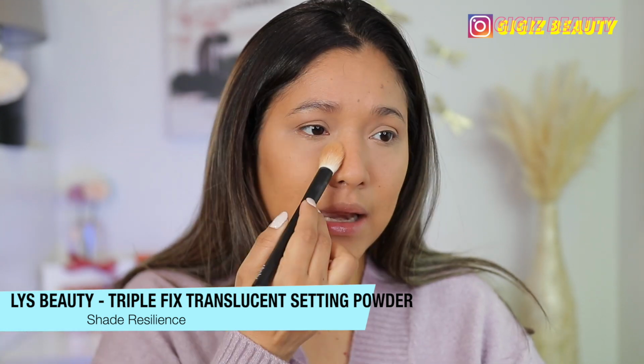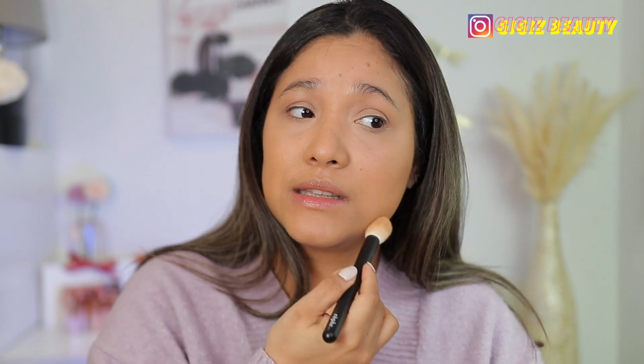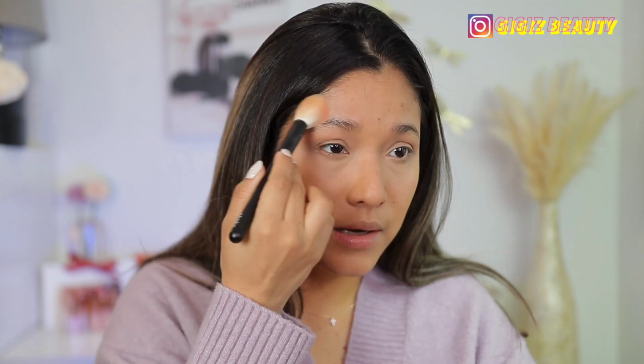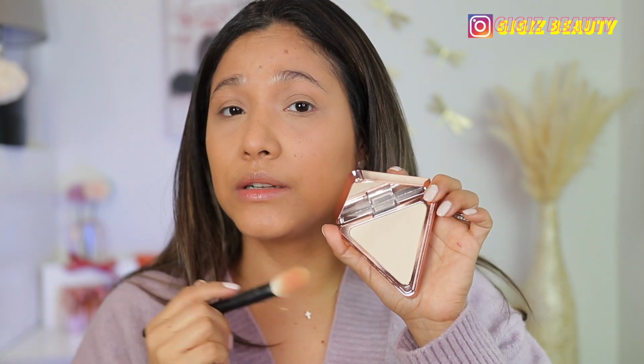It is very lightweight and undetectable. I like it because it doesn't provide any coverage or anything. As I said, it is translucent and it just makes me look really flawless. You'll see the end result. So this is a nice setting powder, very affordable as their whole brand is.